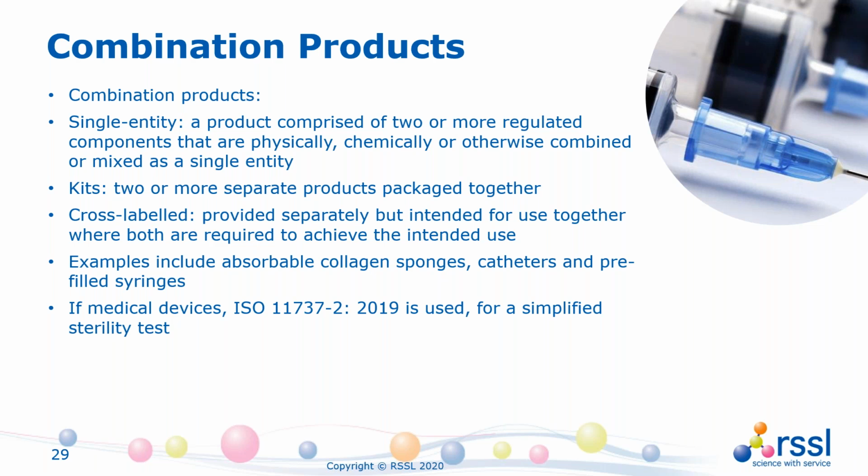And the reason for pulling out the distinction between the defined medical device and the pharmaceutical product is because the medical device sterility test, as defined in ISO 11737 part 2, which was updated in 2019, only requires TSB to be used, or the equivalent soybean casein digest medium, which is incubated at 28 to 32 degrees for 14 days.